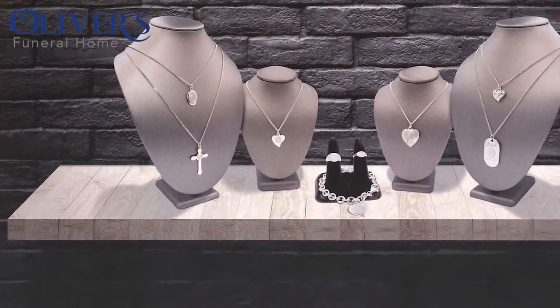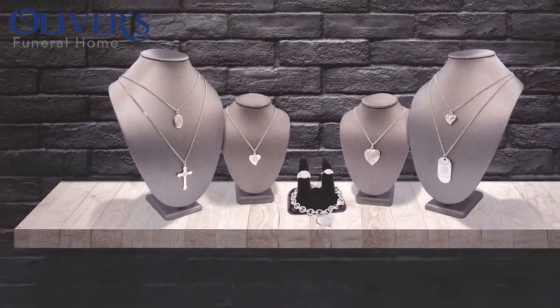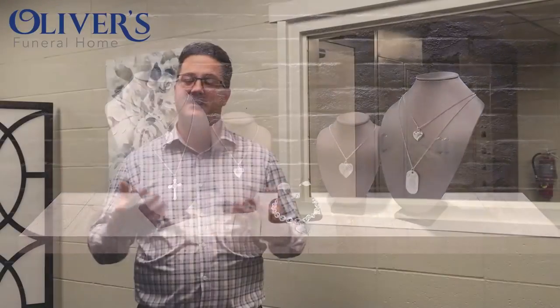Another thing that happens is we take digital fingerprints of your loved one. What we do with that is if the family chooses later on to get some jewelry or an ornament, for example, you can have that fingerprint put on those things. And that's a keepsake to have for years to come.